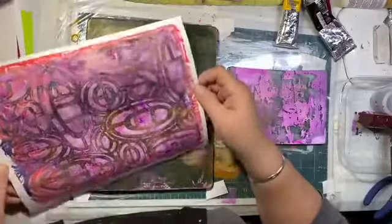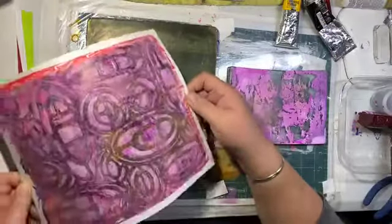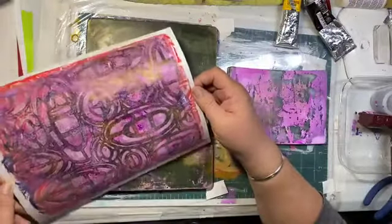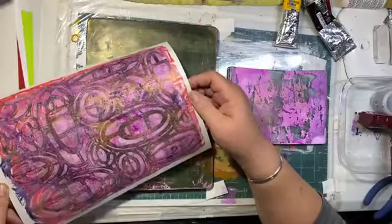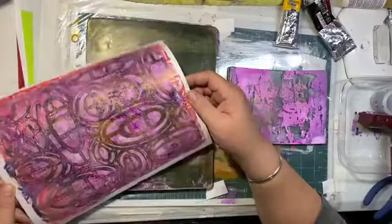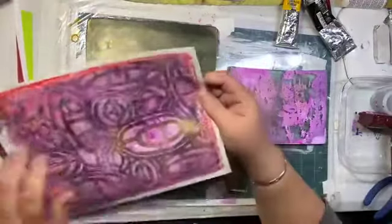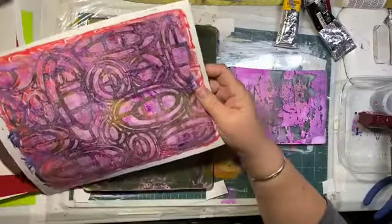Okay. Well, it's different. I don't dislike it. I like it better than I did. And I can see where it's got potential for something. Probably go into a collage or something. But look, it's already dry. I use so little paint that it's already almost dry. That to me is the secret, is not to use too much paint.